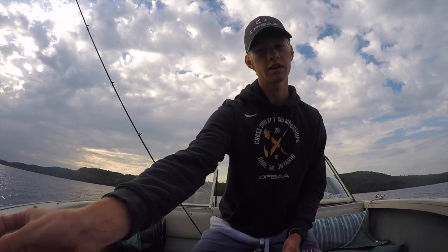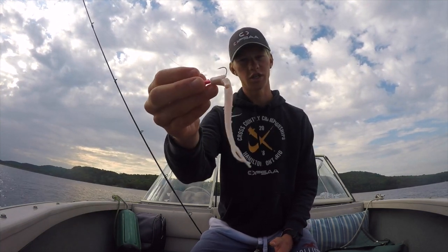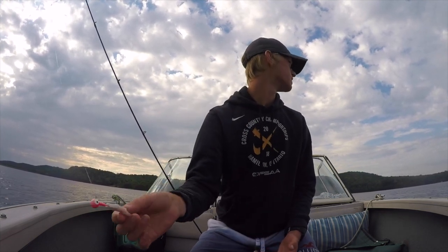They seem to be just hitting the tail of this minnow, and I think it's about time I change to a different one, because this one is looking pretty eaten up now. So anyways, off to a decent start. No big fish yet, but we'll see what happens.